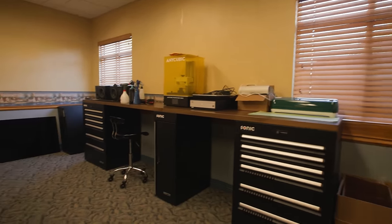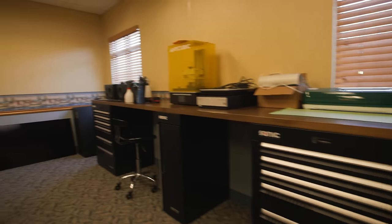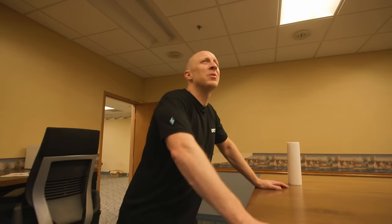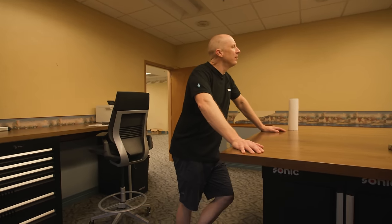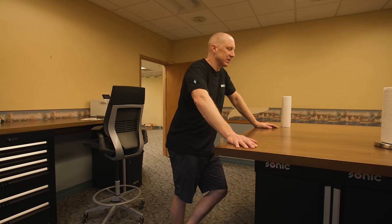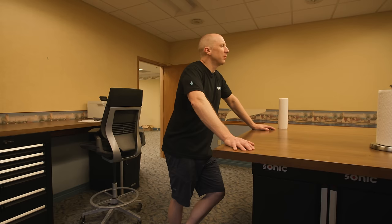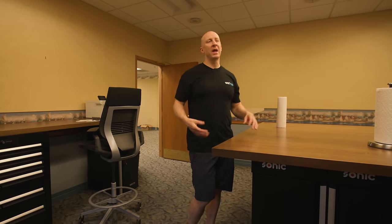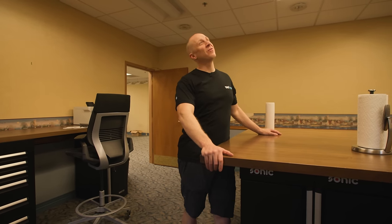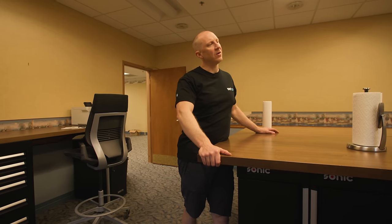I want to make this a state-of-the-art conference room. This room is roughly 16 by 18, a pretty sizable room. We have quite a few meetings, and they've been using this to meet around the table in a stand-up fashion. At some point I'd like to have a big custom table made, and I think we can do a 14 or maybe 16 seat conference table in here.